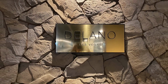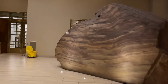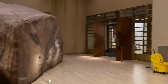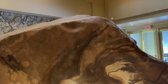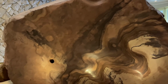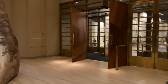Access to Delano's main lobby is from the Mandalay Bay garage, and the first thing you see are these massive boulders. Well, actually, it's one metaquartzite boulder cut in half and weighing in at 126,000 pounds. Delano's theme celebrates the Mojave Desert, and this little bauble was found near Gold Butte, Nevada by the hotel's designer. It's actually estimated to be 150 million years old.